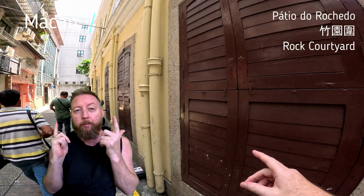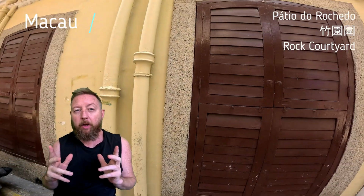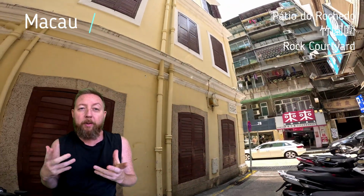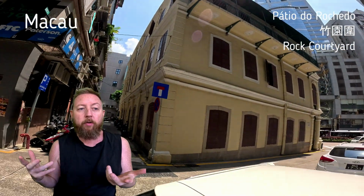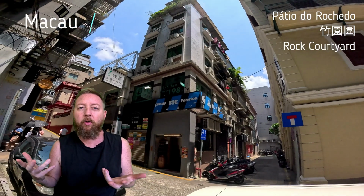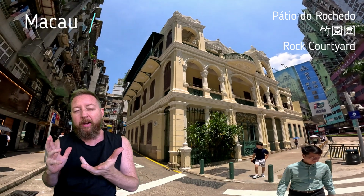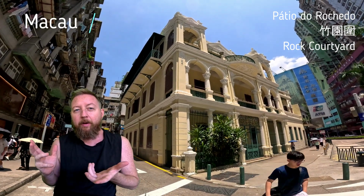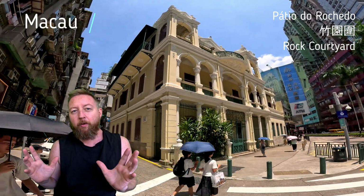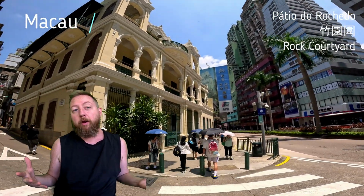You're in Macau and you're going to be checking out a patio. These patios are really cool in Macau, and there are lots of news stories about them because they're unique. This particular one is called Pátio do Rochedo, which means rock courtyard. A patio is a courtyard in English, a little plaza surrounded by something like an alley, but not really an alley, and a plaza that's not really a plaza. There are little residential areas around it, a quiet space in the big city.